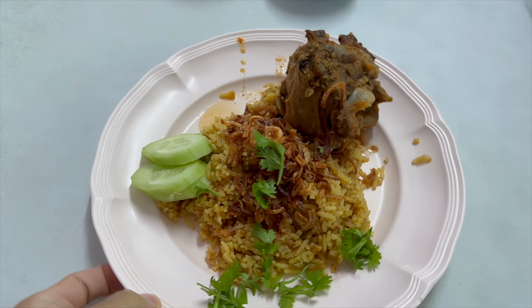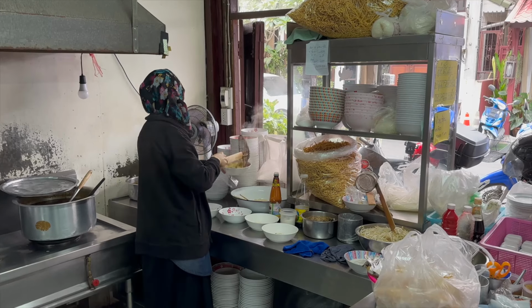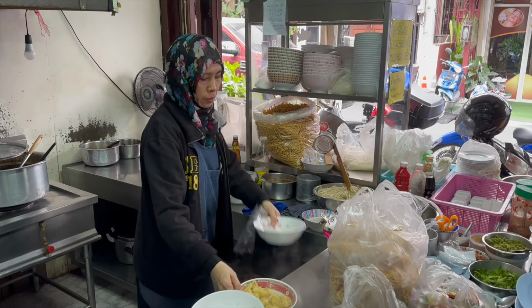But something else that you're supposed to get here as well is the khao mok, which is essentially Thai biryani, which is what I got as well, with some goat meat. Very homey feel here though. I'm gonna be honest, it's essentially one grandma in front. She's making the noodles, pouring the broth in. She's sort of handling everything.